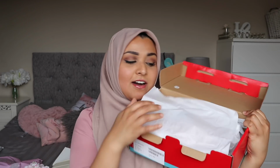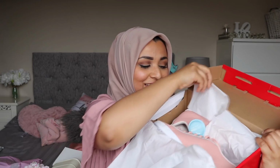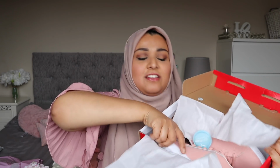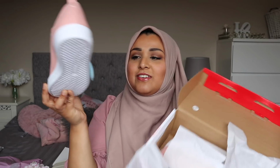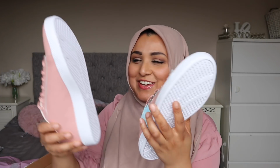picked up some trainers. I bought these for $29.99, and they retail at £52. So I saved quite a bit. And they are like this. Aren't they just so nice? Oh, look at that. They are so nice. Oh, I love them. I really like them.